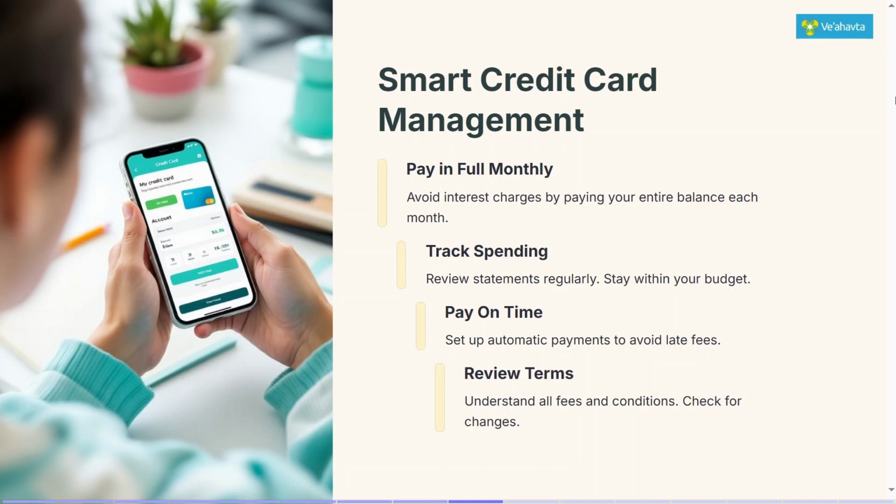Secondly, track your spending. Ever checked your bank account and thought, wait, where did my money go? Credit cards can make spending too easy, and those little charges can add up fast. Take a few minutes each week to check your statements. Seeing those numbers in black and white, that's a reality check that can help you stay within your budget.